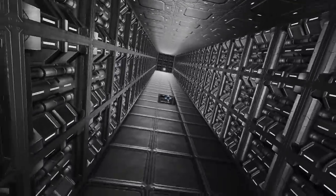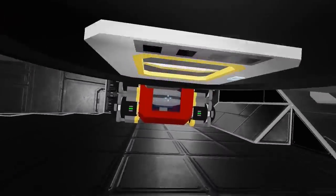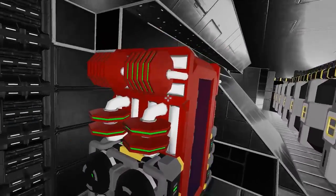So that right there is the very center. I took these two out right here to kind of mark where the very center is. But let's go ahead and look through here. Look at this. Look at this. It looks really, really cool.